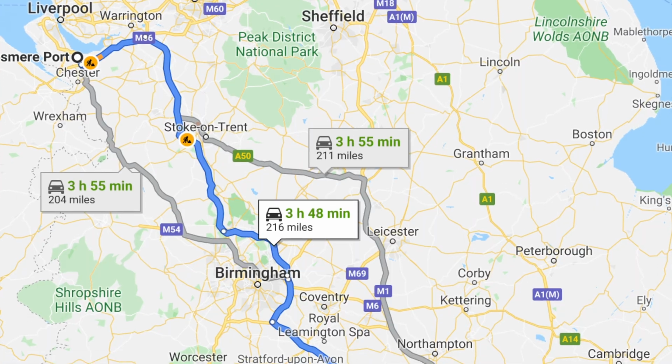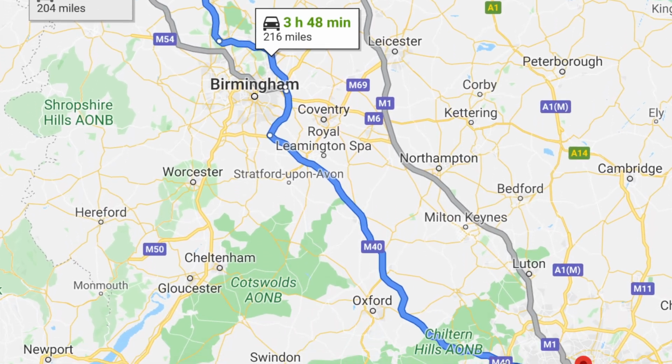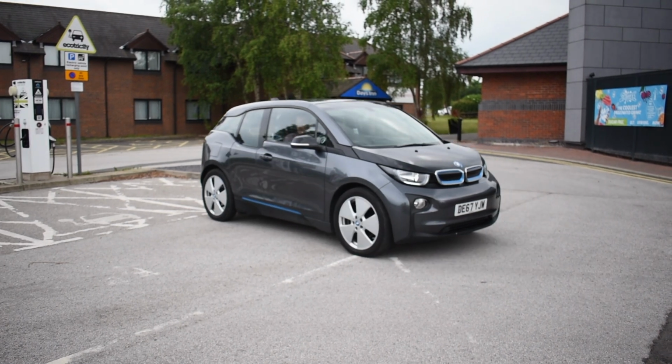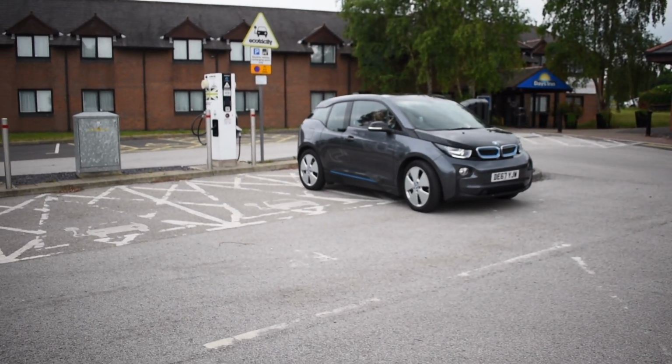So we live in the northwest of England, so London is about a 440 mile round trip. So we decided to stop 6 times in total. So during one of the stops at our motorway service stations, we plugged in at the charger, went onto the app, basically an error came up, wouldn't charge.